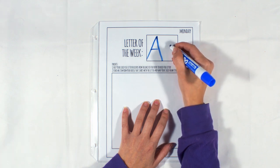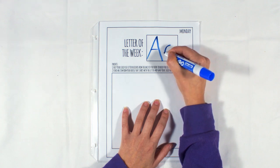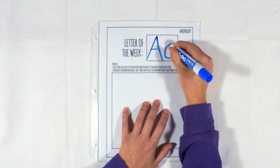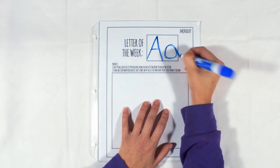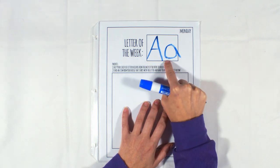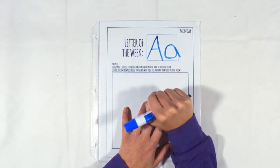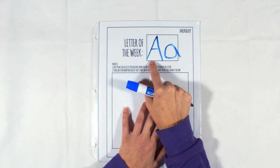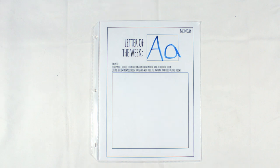And then my lowercase a, make another little dot. Here we go. And we are going to make a magic rainbow. And then keep going, keep going, keep going. And turn it into a little circle. And then we are going to make a little slide, just like that. So we have our capital, our big letter A, and our little a, our lowercase a. And they say A like acorn, and they say A like apple. So they are very special letters. So they make two sounds, A and A.